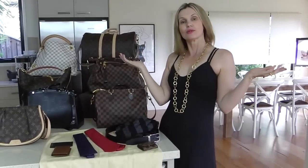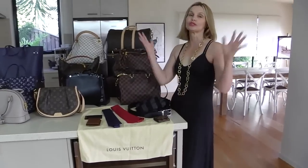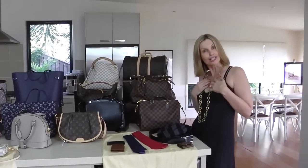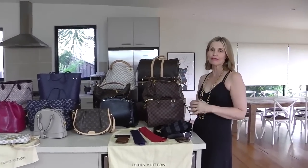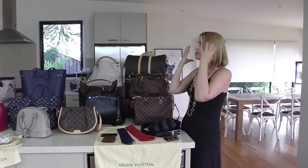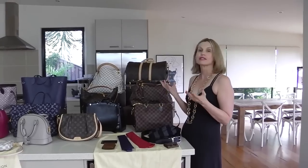Am I going to add to it? No, I've actually got a toiletries bag that I forgot, so we didn't bring that out. Toiletries bag, yeah. Yep. So I haven't got a toiletries bag. How terrible. I need a toiletries bag. Am I going to add to my collection? Most definitely. Do I love them all? Yes. Am I proud that I've got this collection? Yes, I am. And you need your champagne glass again, Dale.